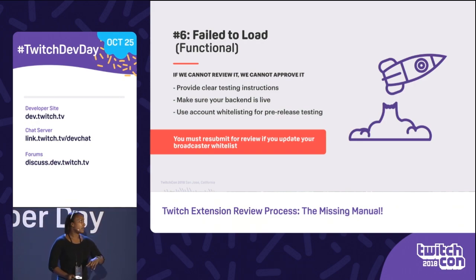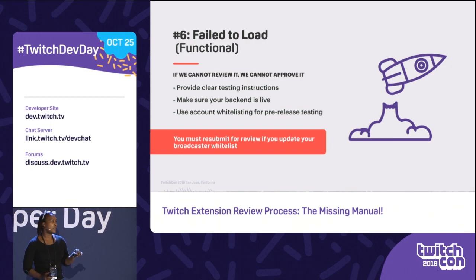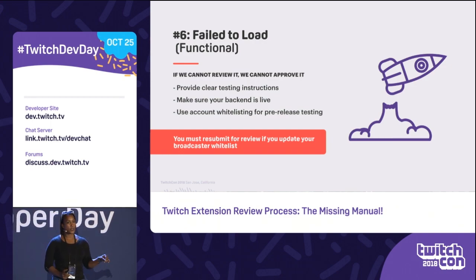I'm going to add a little side note here, just because we've seen developers get tripped up with this. If you want to update your broadcaster whitelist, please remember that you need to resubmit your extension for review, or those changes won't take place. So just an FYI here.